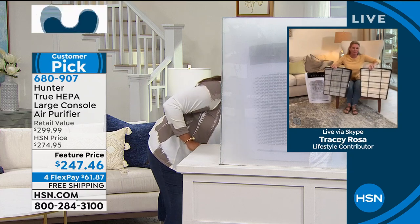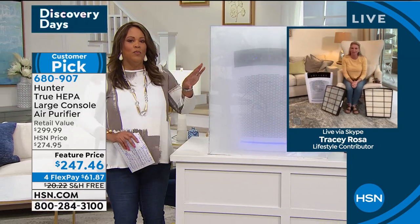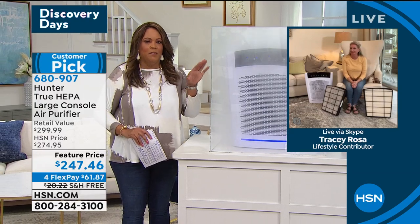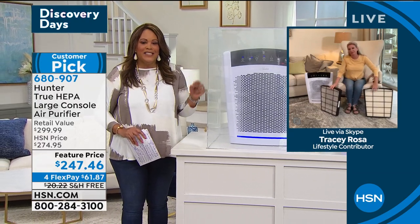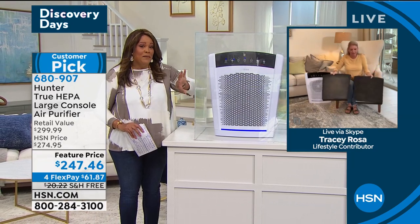I'm going to hit the button so that you can see how quickly it scrubs the air. This is your home. All the dust mites, the mold spores. Yeah. Look at how in seconds it scrubs the air clean. Up to 2,000 square feet, it's the Mac Daddy.